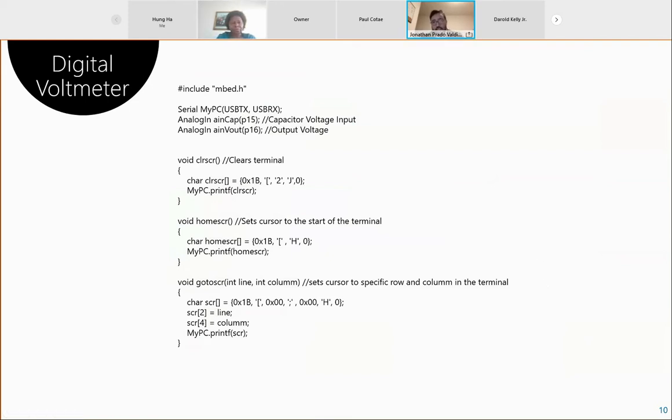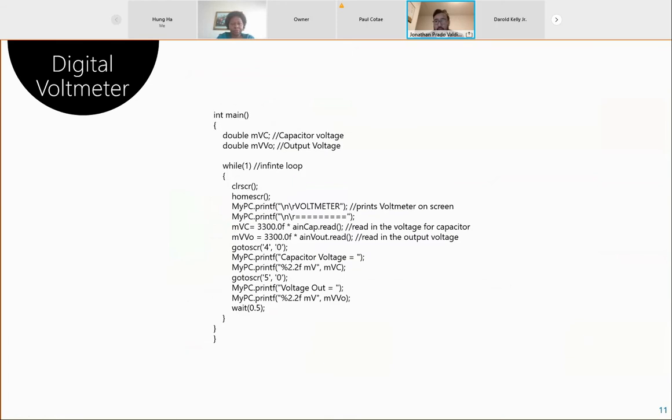Here we will start with, I selected 2 terminals as an analog in. So 1 terminal for the capacitor voltage and 1 terminal for the voltage out. In the main code, we'll be able to print out digital voltmeter as the title of the voltmeter, and at the same time be able to read 2 voltages instead of just 1 at a time. The 2 voltages will be presented as capacitor voltage and output voltage, and it will be seen later in the video presentation.